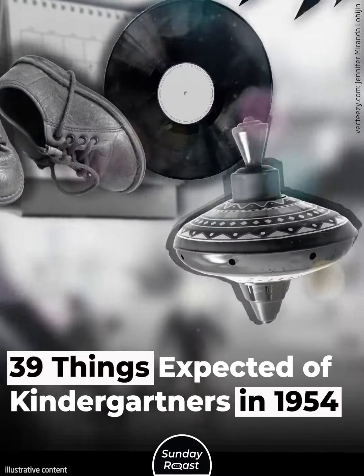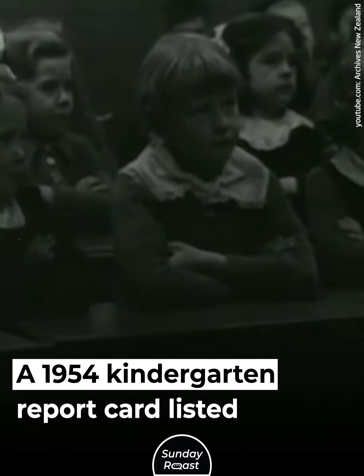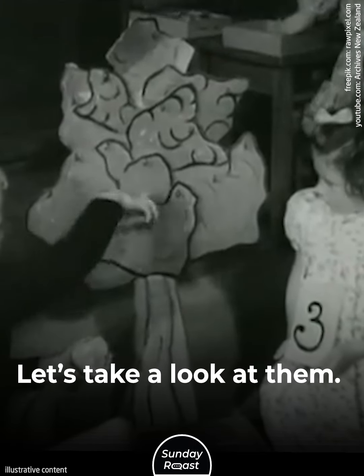39 things expected of kindergartners in 1954. A 1954 kindergarten report card listed 5 categories. Each category had several skills. Let's take a look at them.